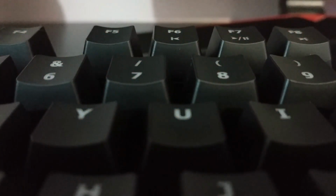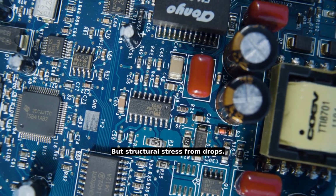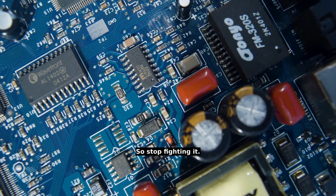Let's talk latency. The signal travels from finger to grid to processor in milliseconds, but structural stress from drops, the mesh fractures. Now your phone thinks you're constantly pinching. You think it's haunted. It's just a broken circuit, so stop fighting it.